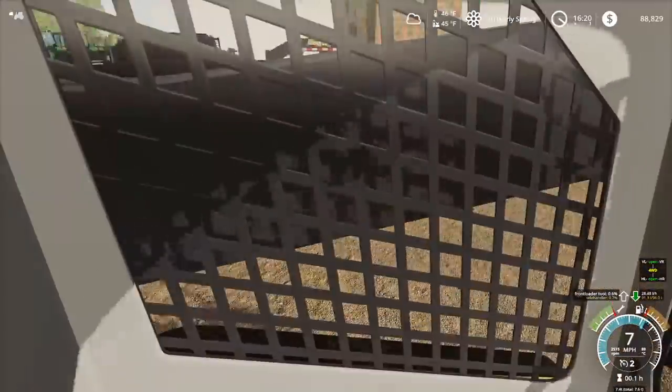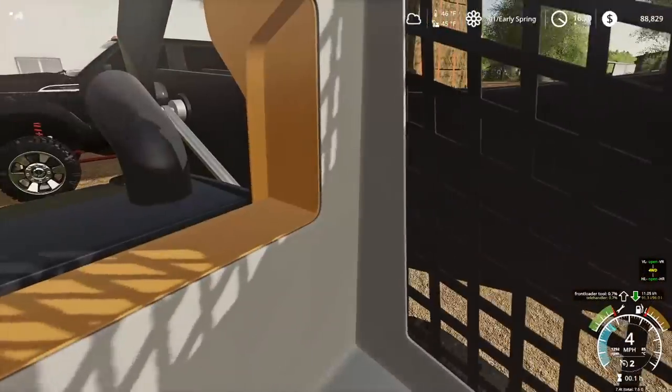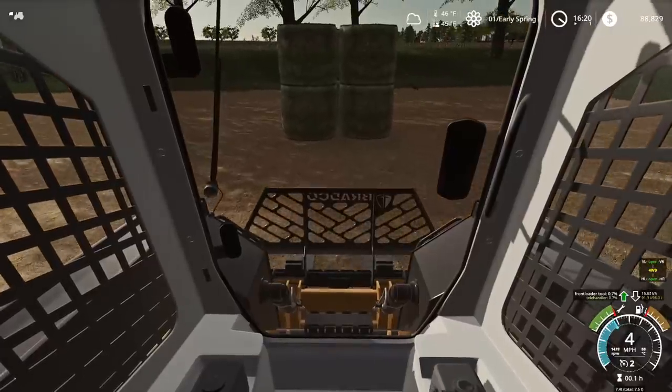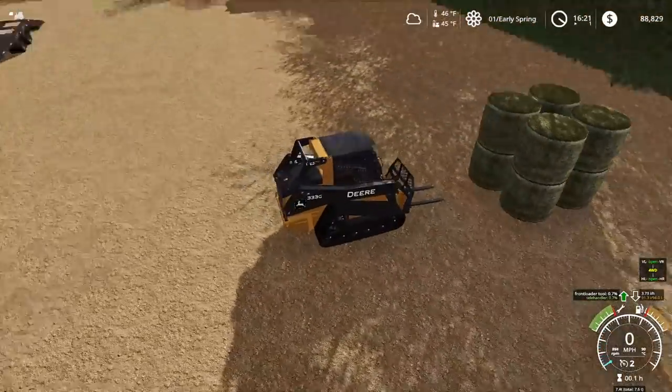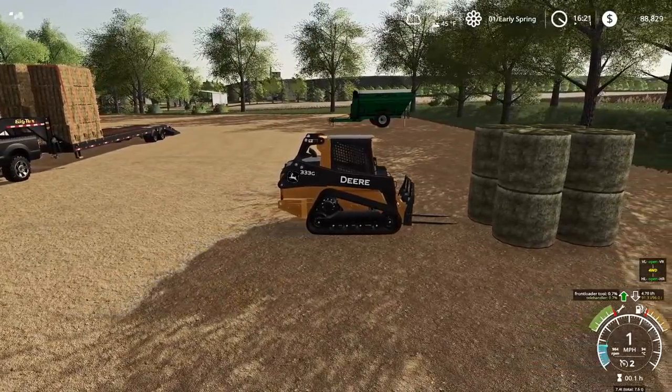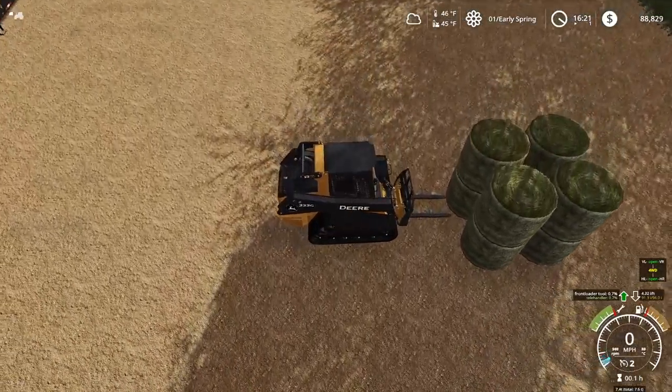Okay. Let's see if we can pick up... Where am I? Pick up the round bales here. Let's drop that all the way down. Go ahead and angle that down as well. Can I just slide right up underneath you? Come on. Just right up underneath. There we go.